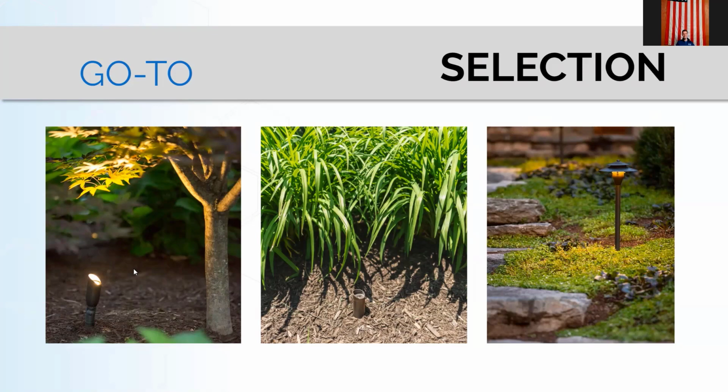And with this fixture, it's about half the footprint of the MR16. I can light ornamental trees and architecture up to about 20, 25 feet tall, which is pretty significant.